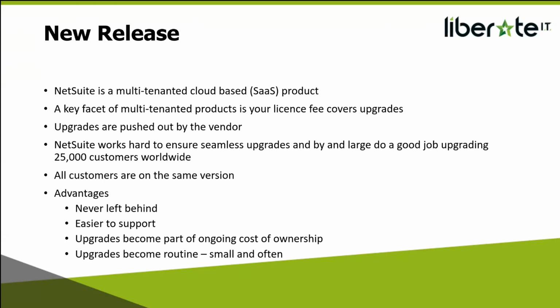As I was talking earlier, 10 years ago, this was, oh my word, how could this possibly happen? Now our problem is that everyone just gets so used to the upgrades that happen every 6 months that they aren't testing. And that's one of the things I want to talk about today. Now, NetSuite works really, really hard for these twice yearly upgrades. And by and large, they do a really good job of upgrading around 25,000 customers worldwide.